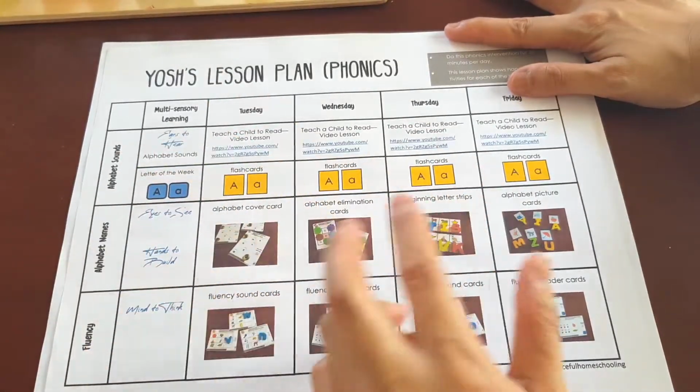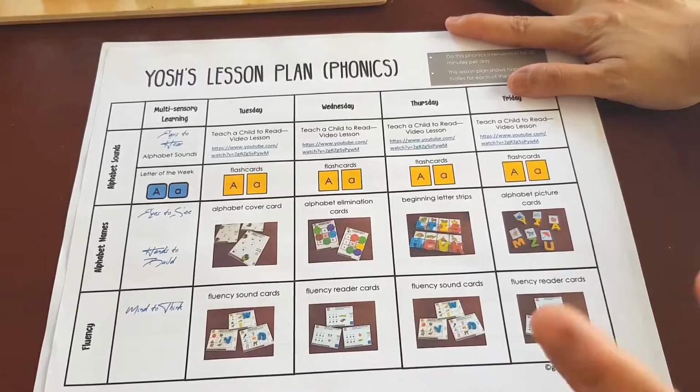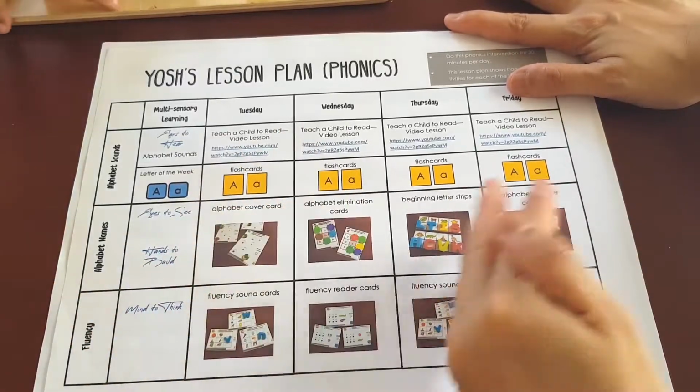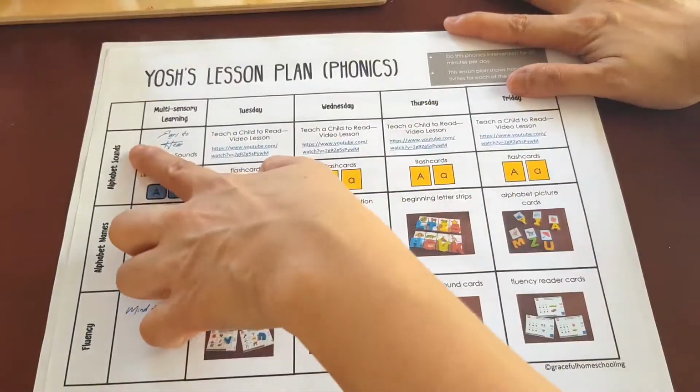So, importante that the child would learn the sounds of the alphabet muna bago yung mga letter names. Kasi mas matagal matutong magbasa yung bata pagka na mas nauna niyang natutunan yung letter names kesa doon sa sounds of the letters of the alphabet. Okay, so that's the alphabet sounds.